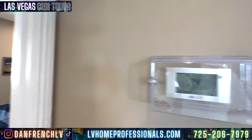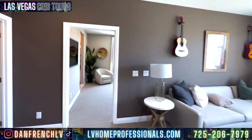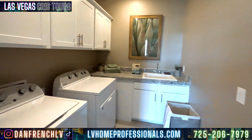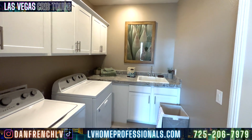So those are your 2 bedrooms with the big loft. And we're heading over to the owner's suite. Take a look at that. Right here is going to be your washer dryer. Now the setup in the other one was a lot better. I do like this. It was a lot better.